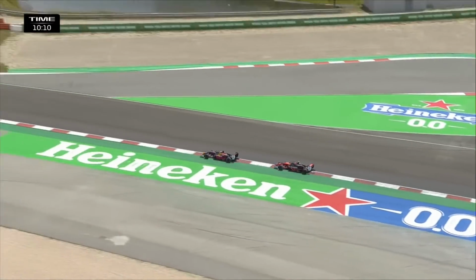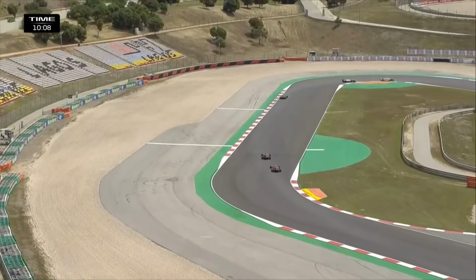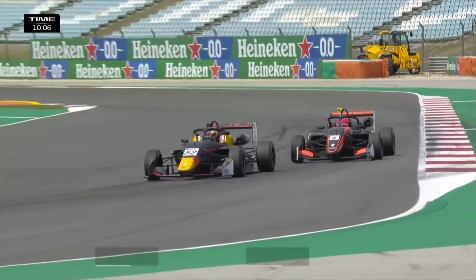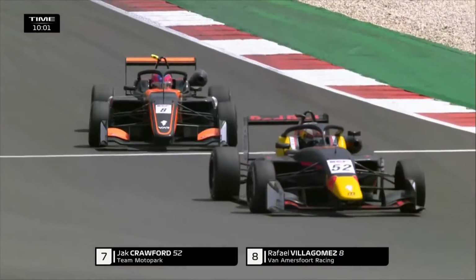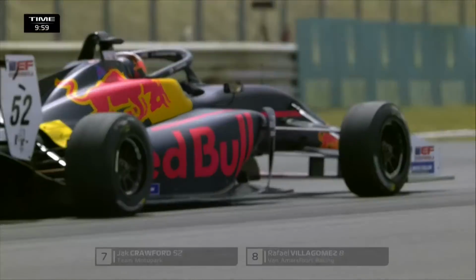Yeah, and he did a good job there to actually squeeze him to the outside of the track to make sure he couldn't return through turn 2 and then turn 3. So he's kept that position through the first few corners. He's now going to be chasing down Casper Stevenson. Now, we've seen the gaps he's been able to close in the first segments of this race.